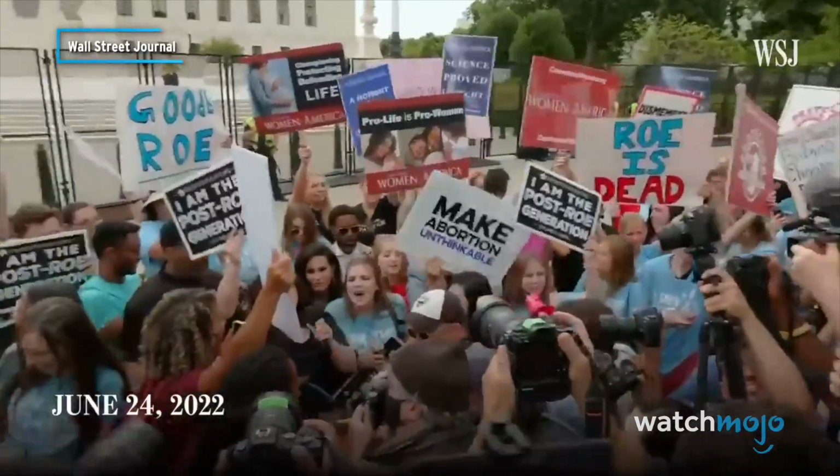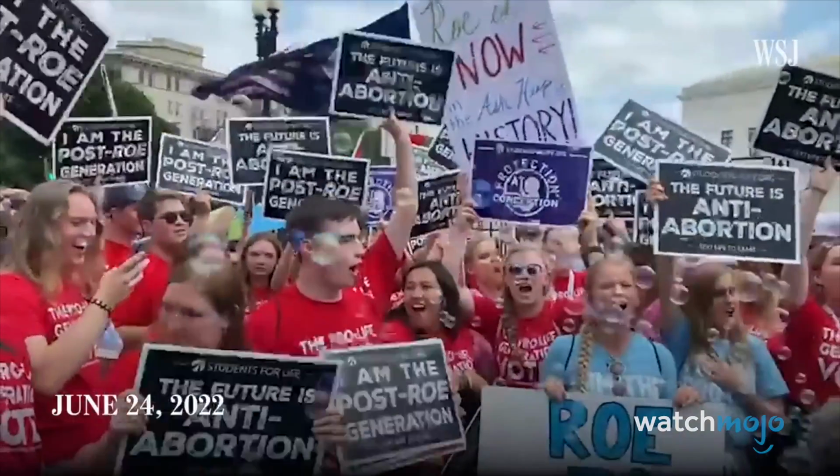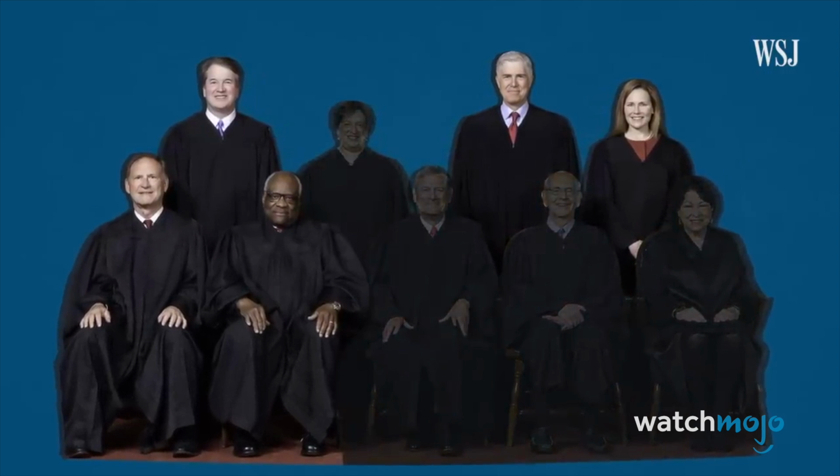When the Supreme Court overturned Roe v. Wade, it did more than just allow states to ban abortion. It showed how this court views rights not explicitly listed in the Constitution.